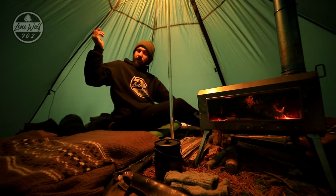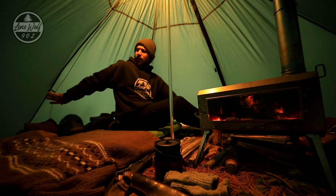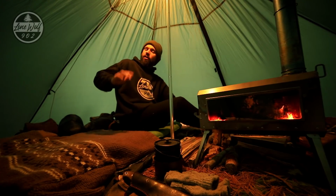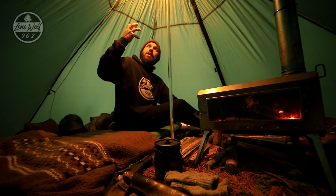One thing I will say, this wire, I have it routed all the way down. It is working really, really well. That tied in really nicely there. It's not in my face at all. The battery bank is situated behind me, so it's easy on, easy off, and it's giving a lot of light.